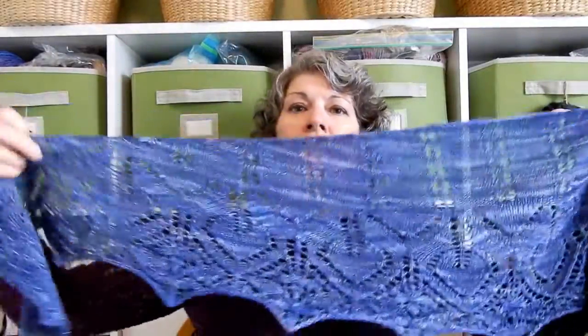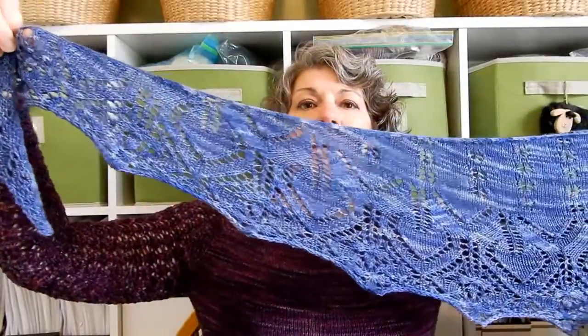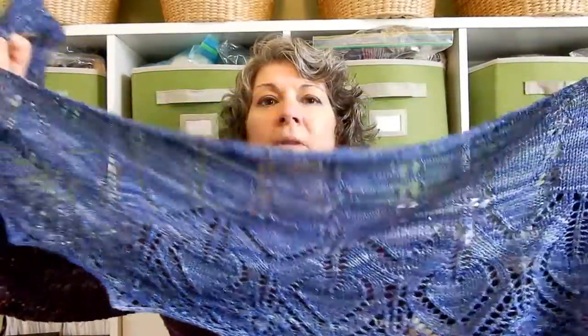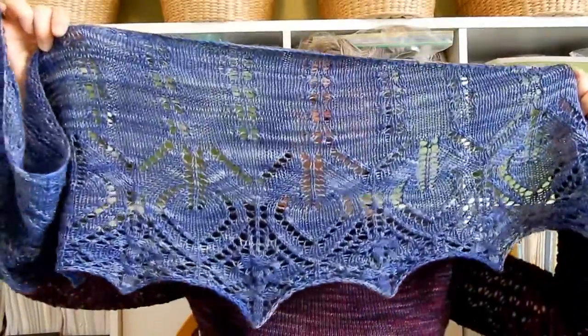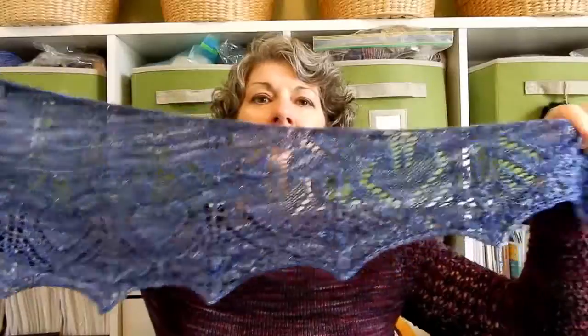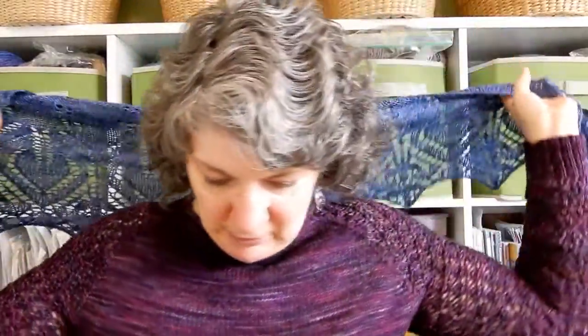So I don't know if I can get a really good look. I'll just run it by. So it's fairly long, but shallow. I can see it wearing it with a light dress or a nice dress just around my shoulders. Whoops. You know, like this.